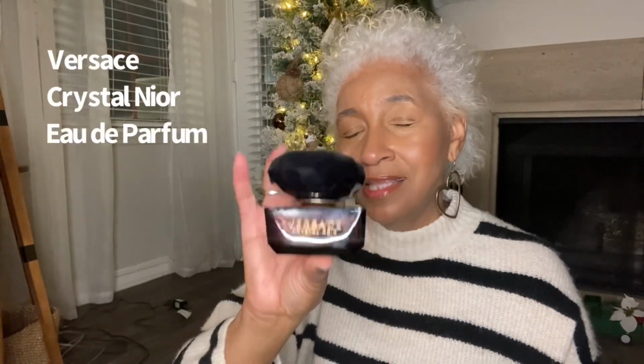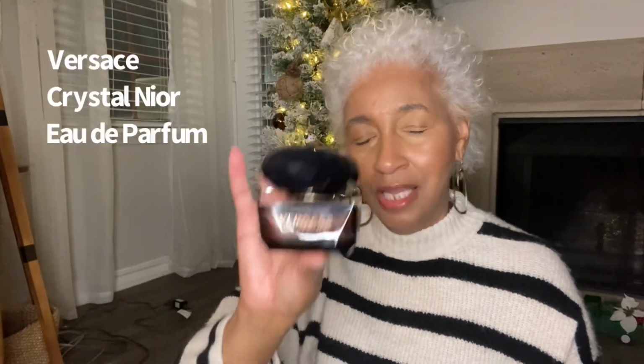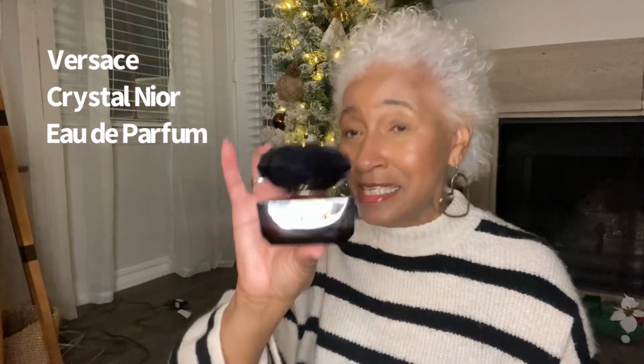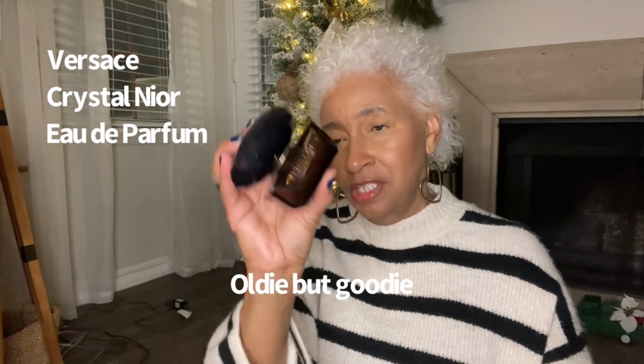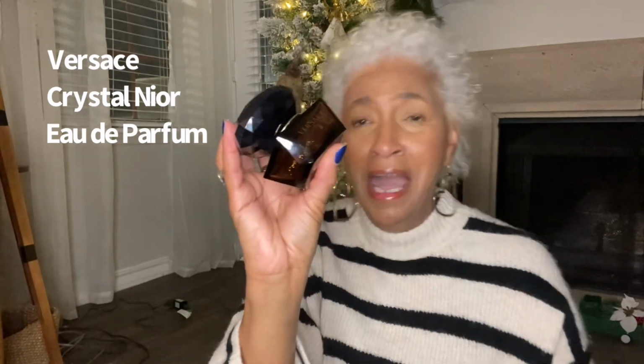But this, y'all, this is a signature scent. This is a scent that I think I will always love, but I don't know when I'll buy it again, but this will be one of those scents that I know that I would migrate to later on down the road. Brings me to this scent, which is Versace Crystal Noir. This is the original Versace, y'all. When I tell y'all, this is my jam. This is my go-to. I would love to always have this in my collection. Again, I probably got a corner. I have a lot of corners.